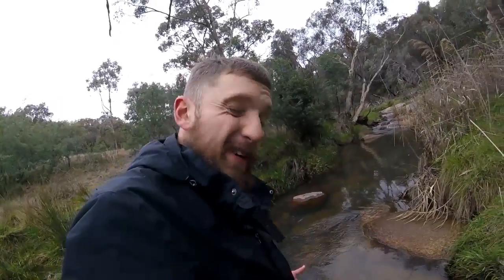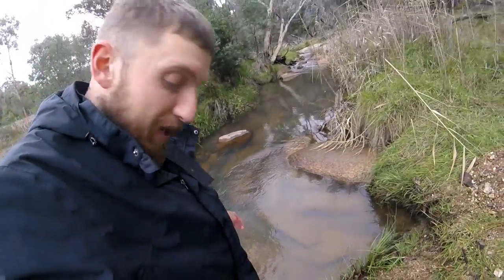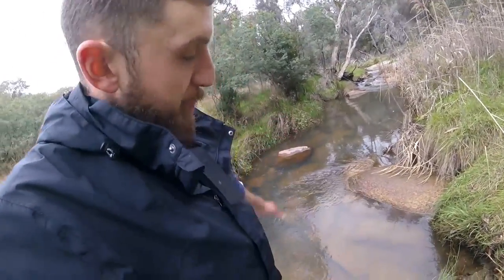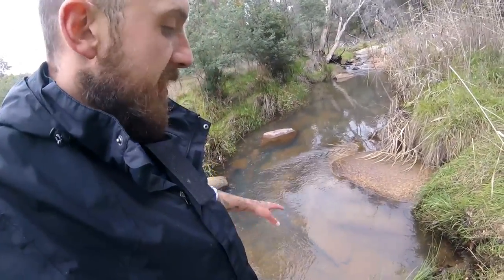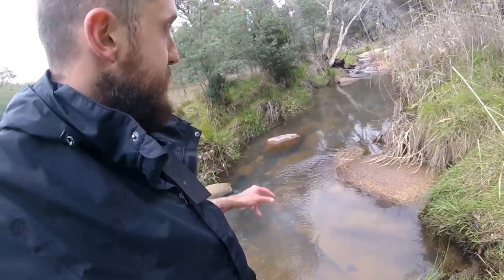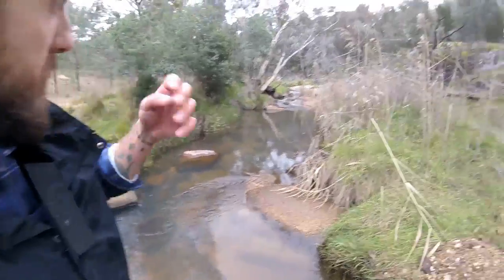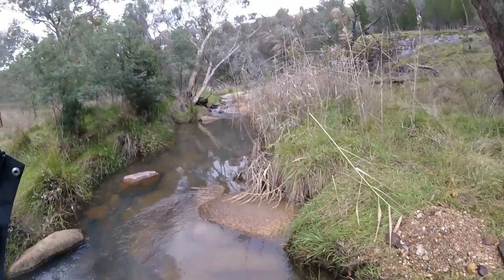Well, I've done about 20 pans. It's starting to get about waist deep in water, so it's getting a little bit undoable to keep going down in there. It's a good spot to remember. I'll mark it on my GPS so I can come back here and finish it off when the water drops down a little bit. We're going to head up the stream and see if we can't find another spot, but in the meantime, check out what I found from this little crevice.